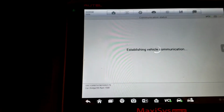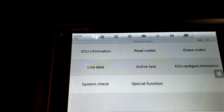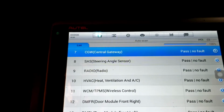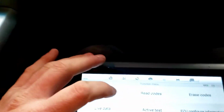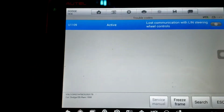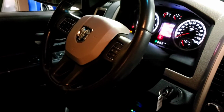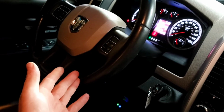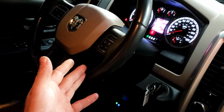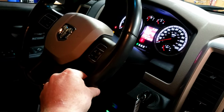So when I troubleshot that, I know the fuses were good, the relay and the printed circuit board's good. But when I go back to all my codes, if I go to the mechanical instrument cluster, which is that guy there, and I go to read codes, I had a U1109 active, lost communication with LIN steering wheel controls. Well, if you look in the wiring diagram for this, this uses LIN bus. So, CAN bus, CAN high, CAN low. LIN bus is a slower network for horns and instrument cluster stuff like that, and mirrors and door locks perhaps. But it lost communication. The instrument cluster lost communication with the steering wheel itself.